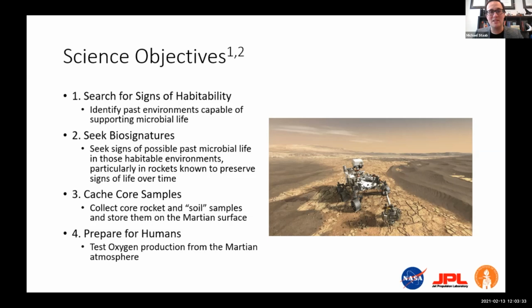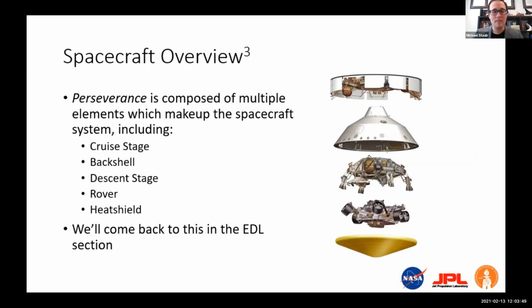Because engineers, we typically don't get to really play around with proposing instruments for missions like this. It's all the science team. So I think that's a really neat piece of this mission that's going to really pave ways for future human exploration on the surface. So for the spacecraft overview, we always talk about Perseverance as just the rover.